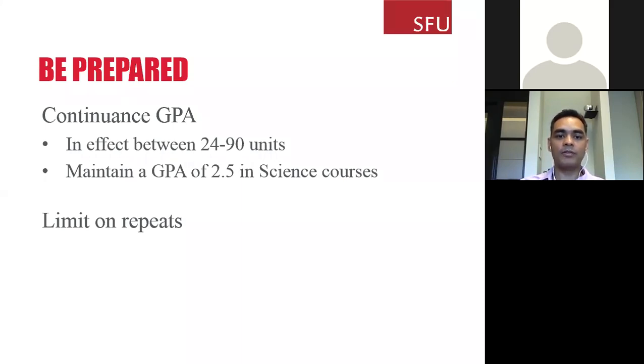So all of your science courses will be calculated in determining this GPA. If your GPA is below 2.5, you will receive a warning email from the advisor to let you know, and you will have one term in which to raise your science GPA to above 2.5. Now there is a GPA calculator on the SFU website if you need to know how to calculate GPA. Additionally, on your advising transcript, you can see GPA.